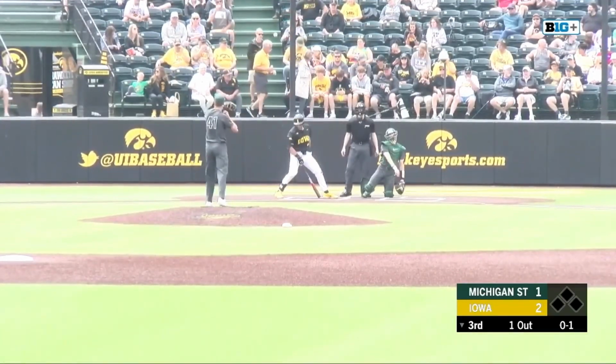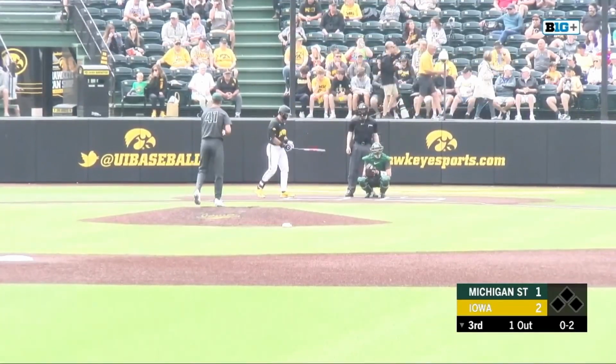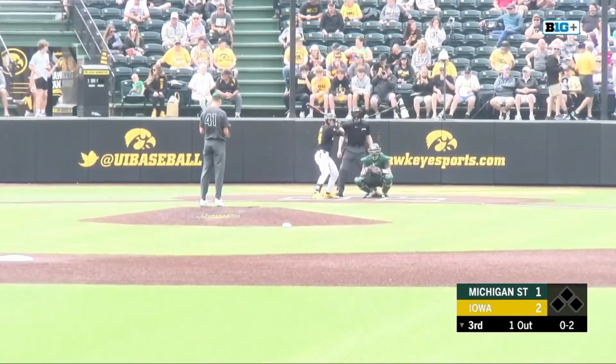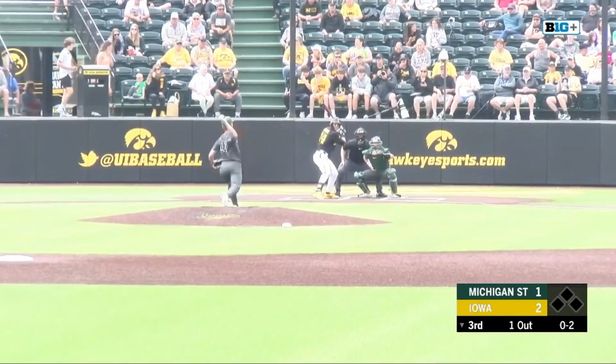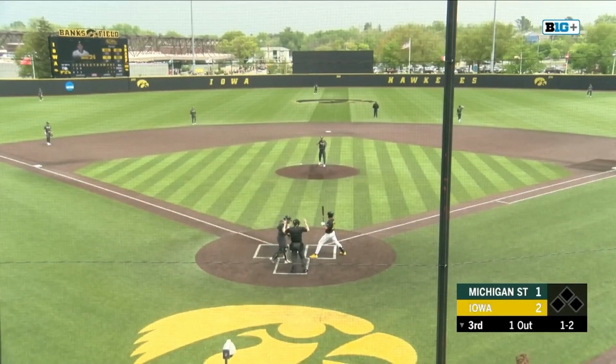Nice breaking ball on the outside corner. It's 0-2. Yeah, that was the put-away breaking ball there from Higgins. Good job on the outside part of the plate. Dorighi will have to battle back. Higgins looks relatively unfazed. Goes with a fastball high and out for a ball. Pretty impressive demeanor from both of the freshman pitchers.